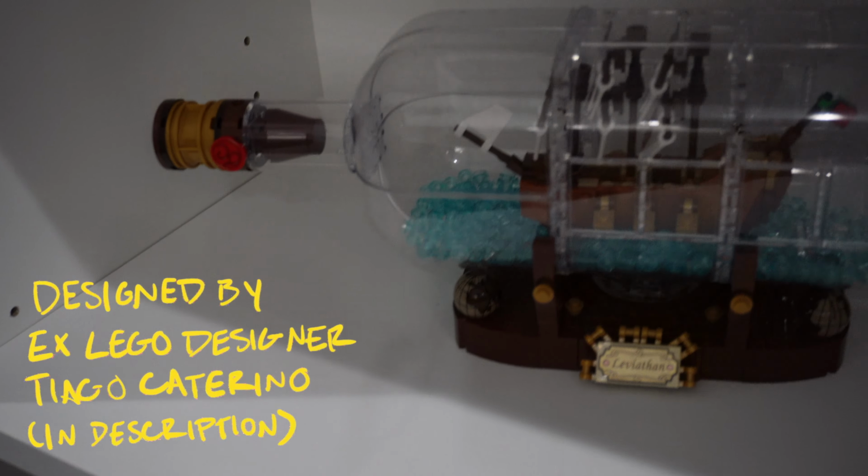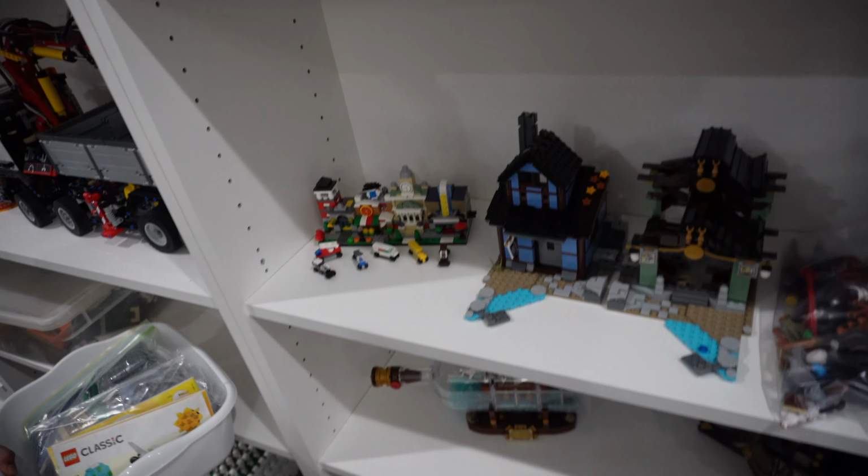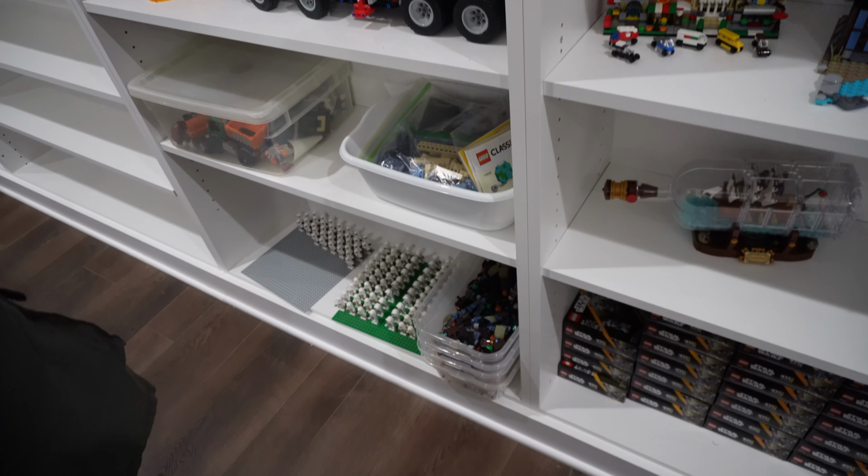Got the ship in a bottle down here. Ship in a bottle. Great set. Great build. This is the Market, the modular I'm waiting to be fan built. Fan designed one, yeah. Right, okay. That I'm waiting to build.